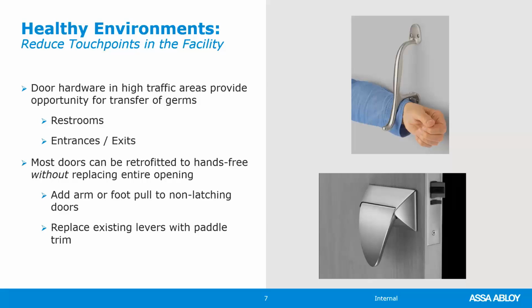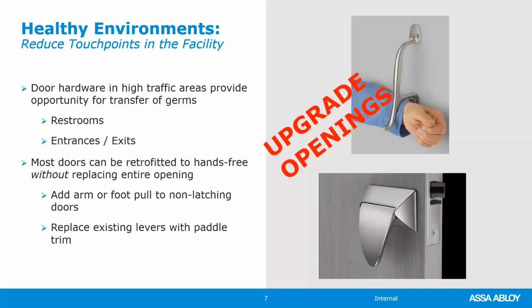Well, because of the crisis of the time, and that crisis in the 70s and 80s was the rising crime rate throughout the country, locksmiths and installers and carpenters answered that crisis by going out and filling a need of installing deadbolts on all doors that didn't have a deadbolt. Now, we face a different crisis. We face the crisis of the transfer of germs right now. So each opening needs upgrading to answer the crisis of the time, and the crisis of this time is the spreading of germs. So we're going to talk about how you can upgrade the different openings.